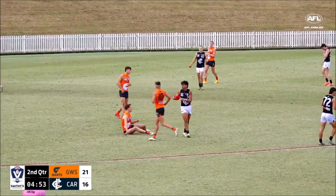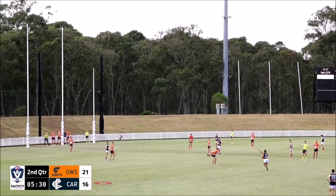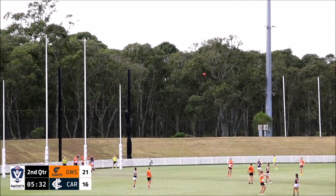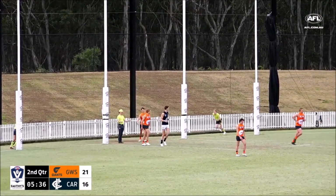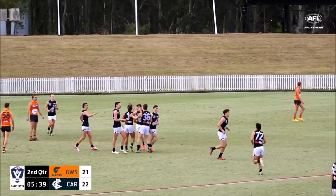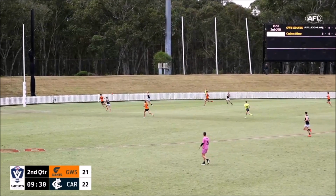Motlop leaps early. Protects the mark in 2024. 46 metres out. Starts it at the right post. Swings straight through the big sticks. They have the first two of the second quarter. Welcome back, Jesse Motlop. Nelson, they go inside 50.